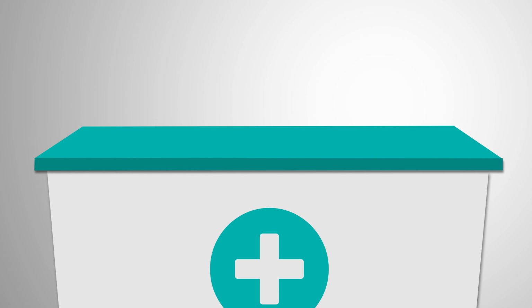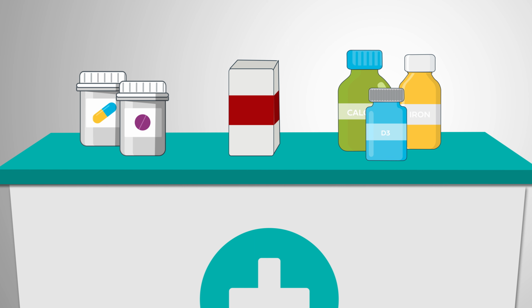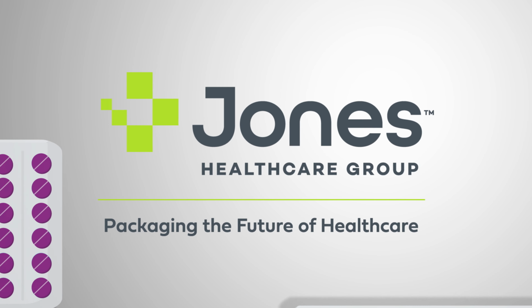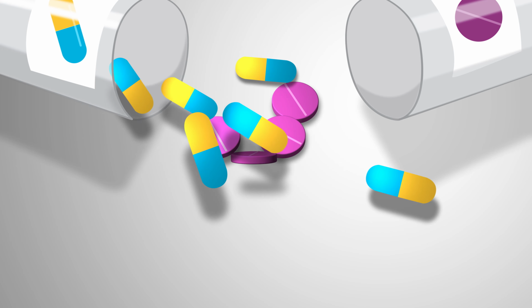When considering packaging for your prescription drug, over-the-counter medication, or nutraceutical, flexible formats and package designs are key to delivering value to consumers and patients. As your packaging partner, Jones Healthcare Group offers innovative options with the capacity and agility you need to advance your supply chain and your business.